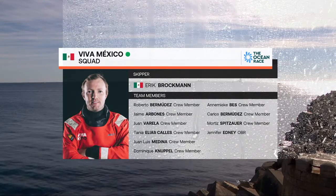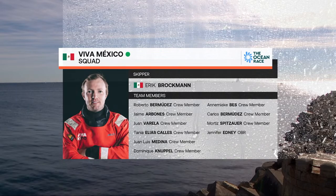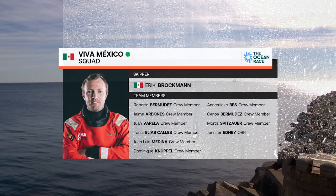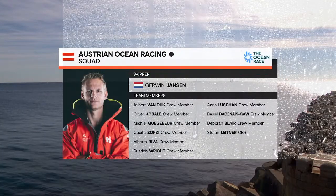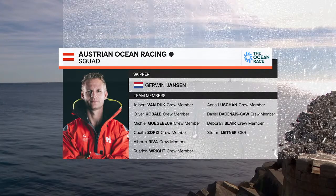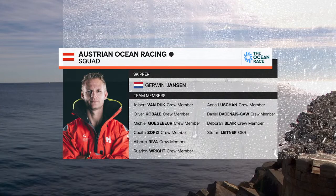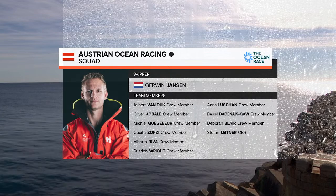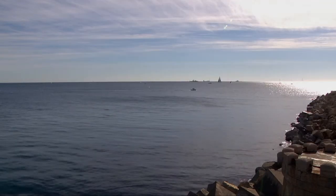Now Viva Mexico is here with skipper Eric Brockman, leading a team that is hoping to bridge that gap from the race's past 50 years ago. Some big names, some big skill as well, and they'll be hoping for a strong performance. Austrian Ocean Racing, powered by Team Geneva, and skipper Gerwin Janssen coming into this event having led a passionate campaign. They'll be finishing in their home port of Geneva, Italy, but before there, they'll need to find their best speed in the opening 2 stages.